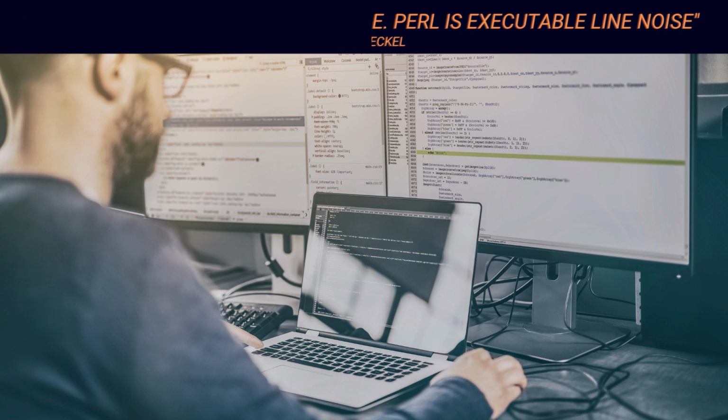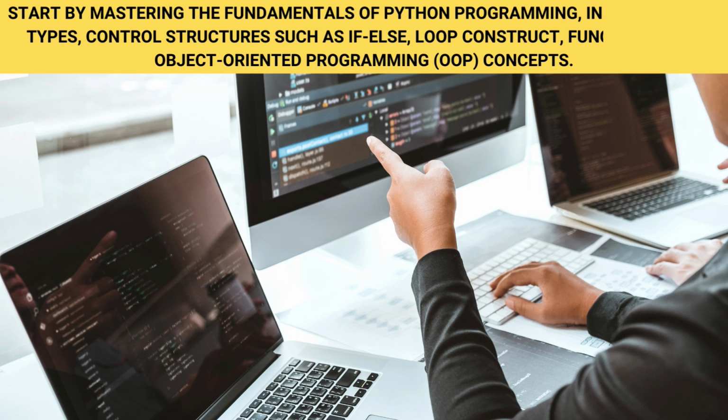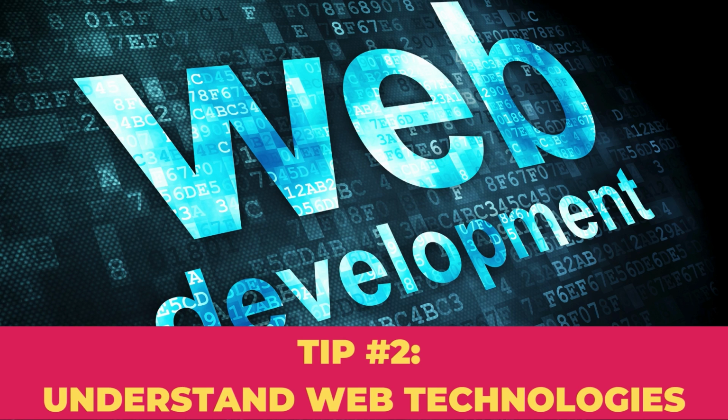Learn the fundamentals. Start by mastering the fundamentals of Python programming, including data types, control structures such as if-else, loop constructs, functions, and object-oriented programming concepts. Strong foundational knowledge is necessary and will be a solid base for your full-stack development skills.